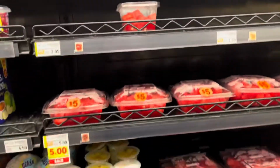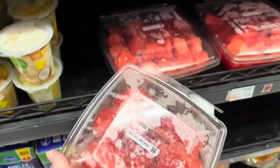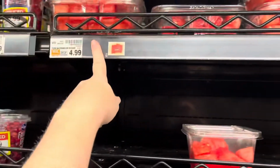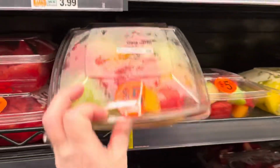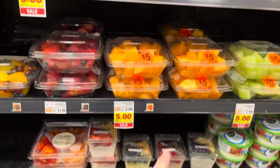This is another no-no. I don't buy these. Look at this. It's the pre-cut up fruit in the produce section. You know, you've seen it before. We've got watermelon chunks, this little bitty bowl, or this one up here cut in spears. This one's $4.99. This one's $5. This one is $10.49. It's just a slightly larger bowl. It's definitely not a whole watermelon. And then there's the mixed fruits, the mixed melons, pineapples, or mangoes, pineapple, berries.